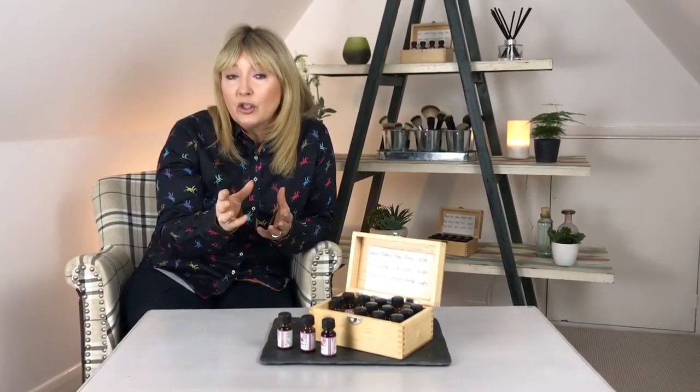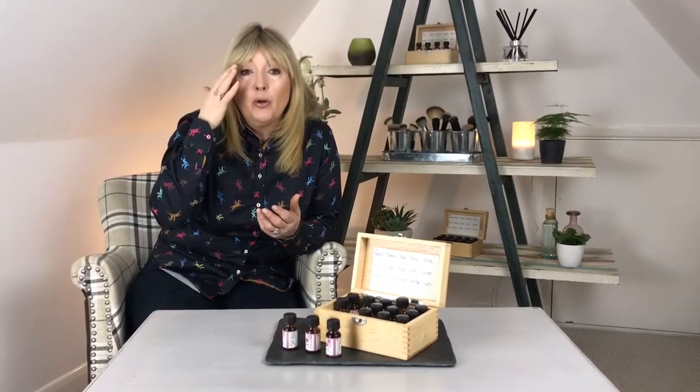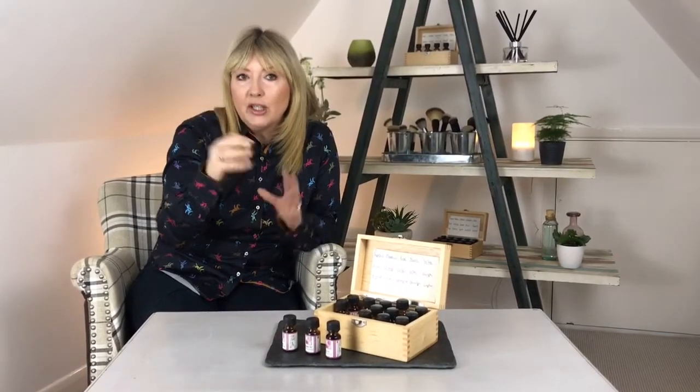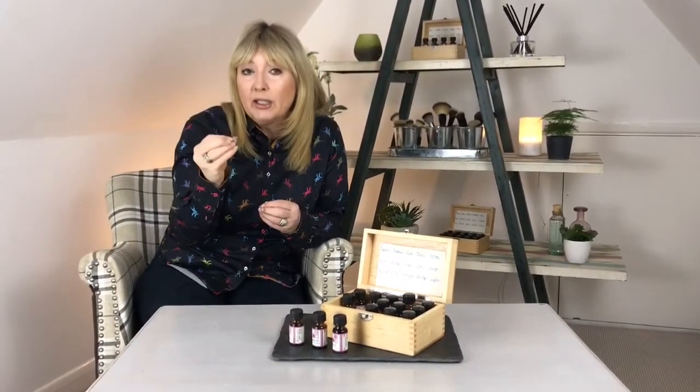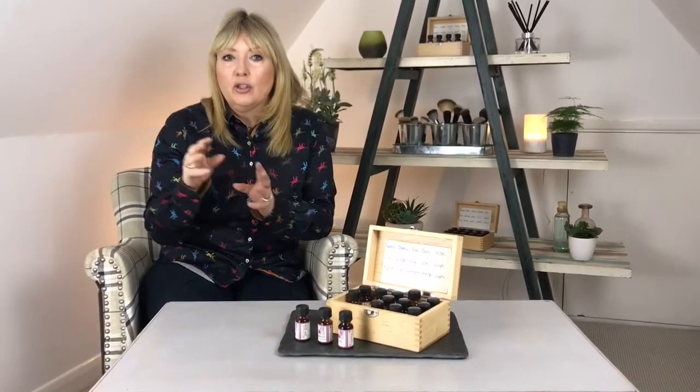Temporary quick things you can do: Westmore Beauty has got an eye lift gel which you can pop on there and it immediately tightens the skin, so you can sometimes get those beauty tighteners. So that's things that you can do long term, and things that you can do instantly.